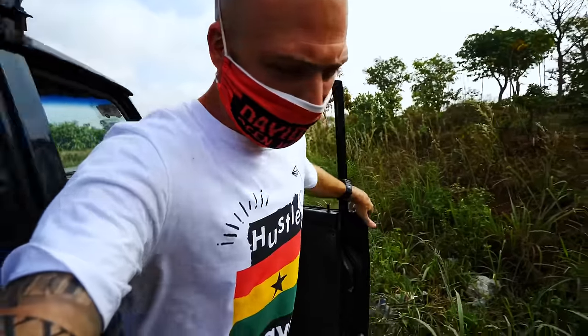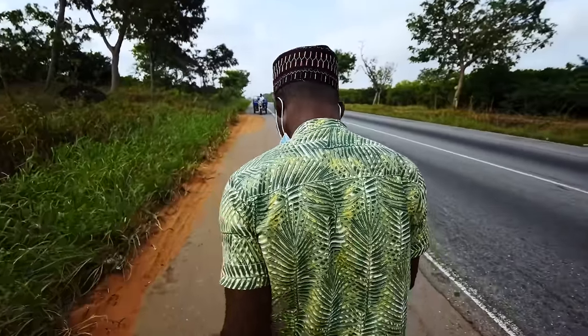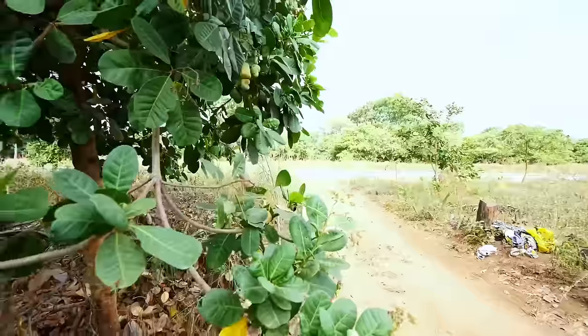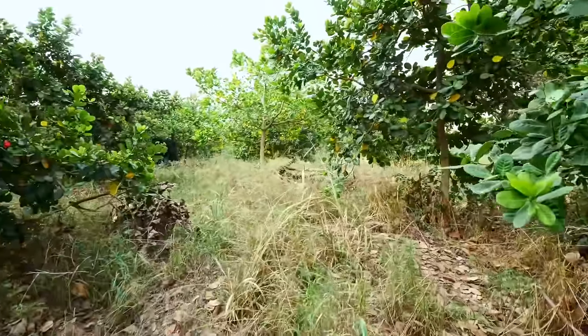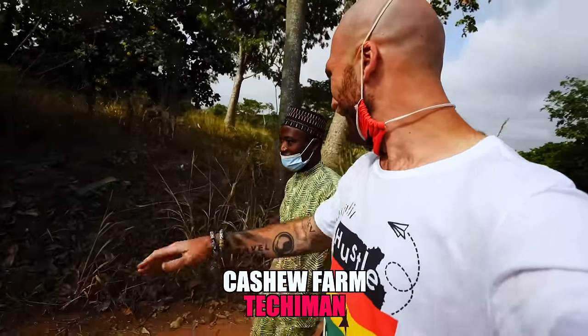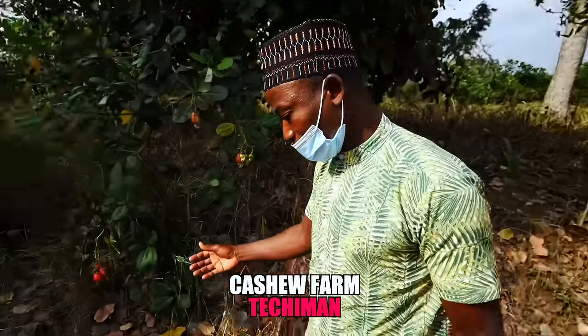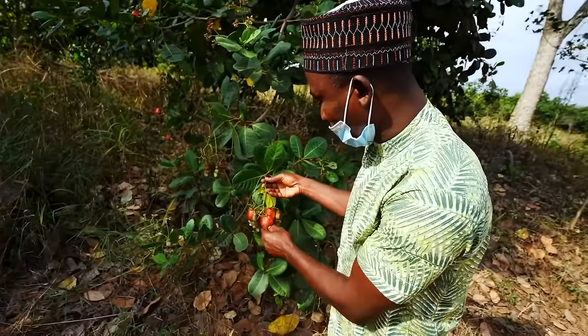Quick stop, guys. We're gonna go see the cashew farm. So these are all cashews, right? Remember, it's a little different here in Ghana. It's not like a cashew farm with a sign where people are selling stuff and you can go in and visit. No, this is just on the side of the road. Just walk in and see it. Yeah, it's nature, right? These are the fruits. This one is ready to eat.